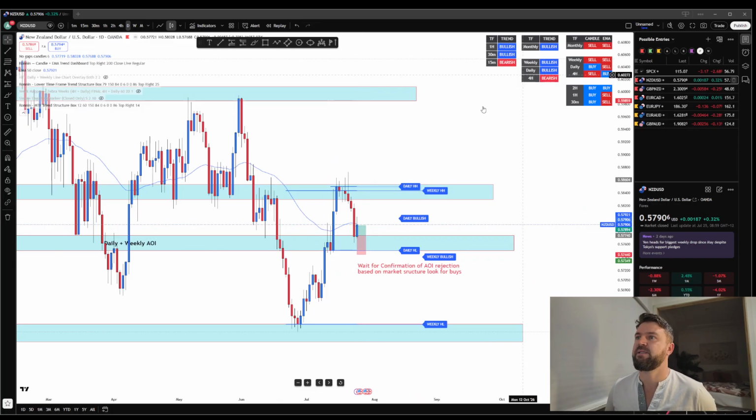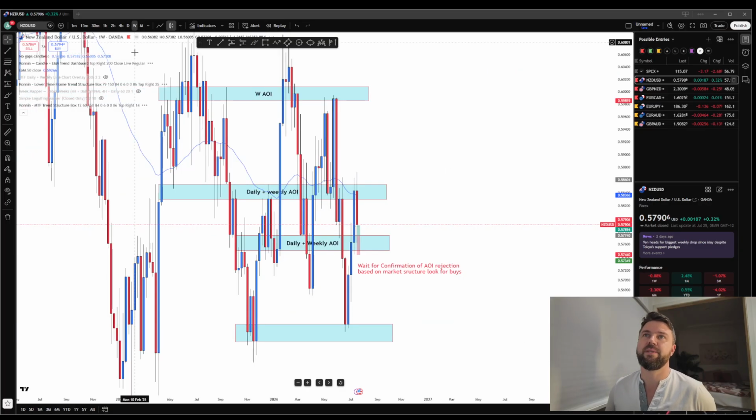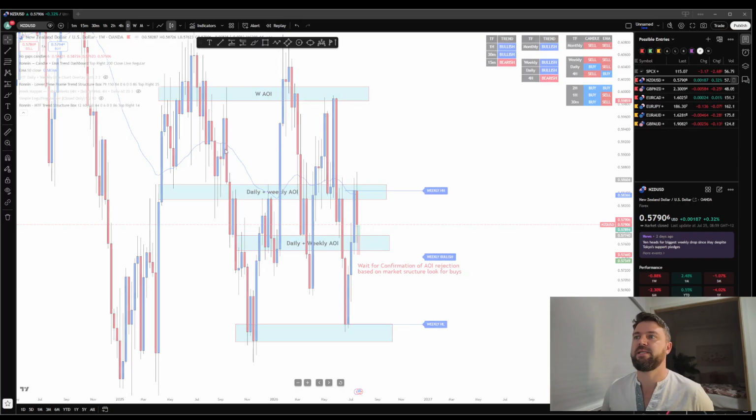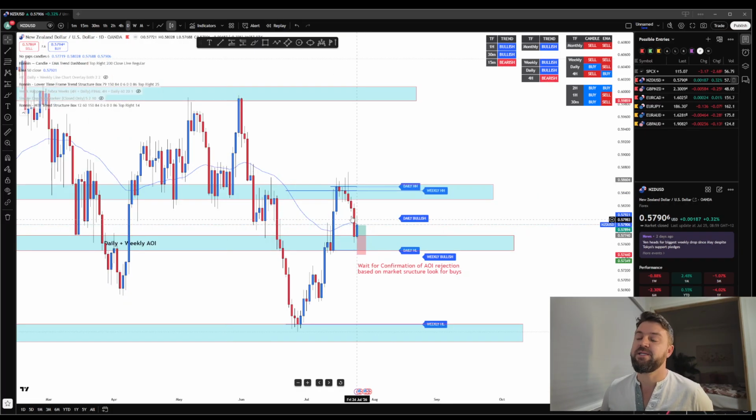Now we know weekly is bullish, so we would be looking for sales. However, even though weekly is bullish, we know that weekly is retracing. Right now it's retracing, and unless we are going all the way to the bottom with the retracement, you wouldn't know. But because daily is also bullish, let's have a quick look at daily. Daily is bullish, and daily is already rejecting this area of interest at the bottom here.